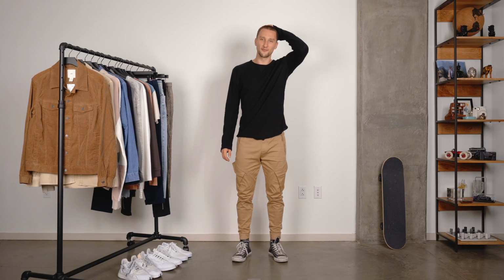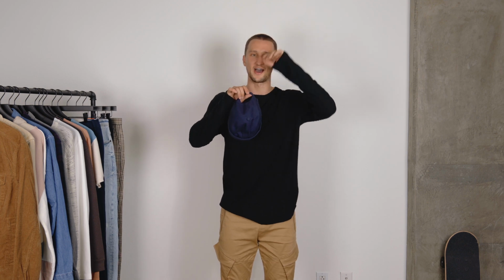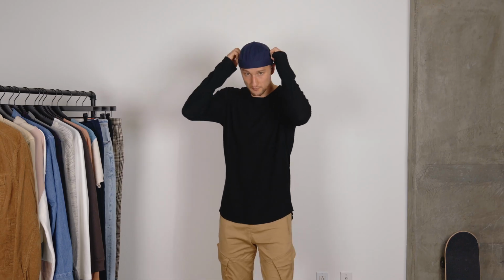Now, I think I might need your help for the next one, guys. I've wanted one of these for so long, but I just don't know if I can pull it off. And I don't know if you guys want to or do it, but this fisherman's cap, I think it's called a fisherman's hat, I grabbed at Urban Outfitters. It's navy, and I really like it, and I really want it to work, but I'm not sure I can pull it off. What do you guys think?